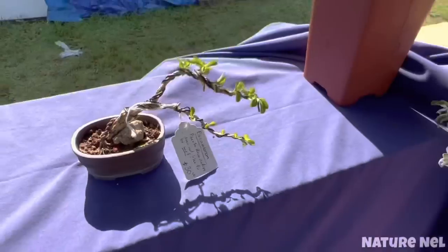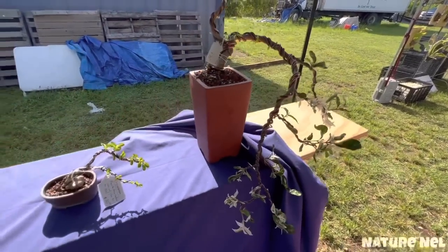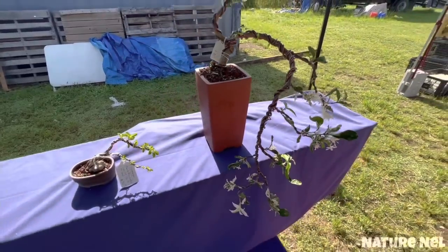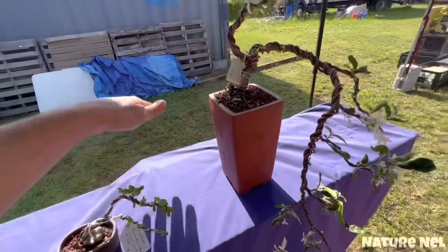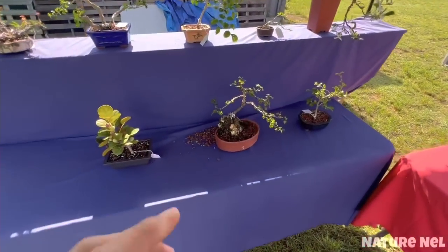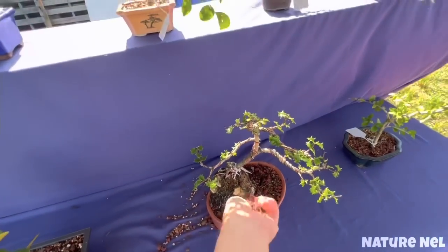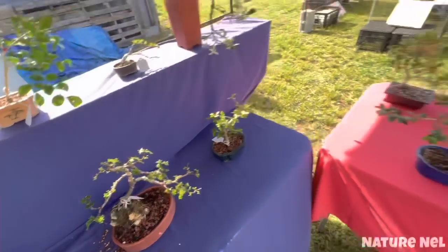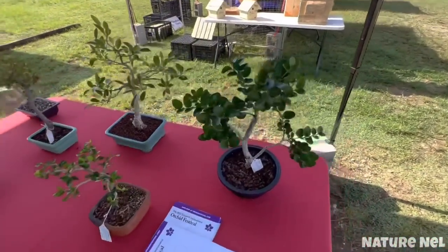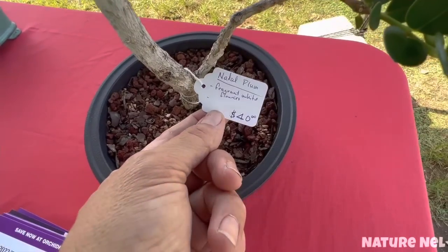For you bonsai lovers. Oh, that's beautiful. Check this out here. Let me fix that. I'm sure they would appreciate me cleaning this out for them. Yeah, I can tell there was a lot of wind because a lot of these things got toppled over. Oh, I just feel bad. But look how beautiful, guys. They're so dainty. And let me tell you, Rick's prices, they're not bad.